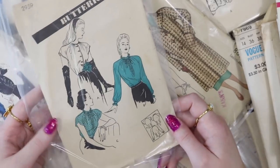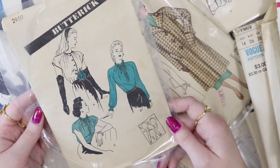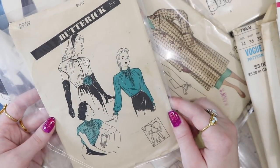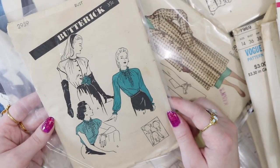This is a Butterick pattern in a size 14 from the early 40s, late 30s. With this you have kind of a dolman sleeve option, but the dolman sleeve is actually created as a raglan sleeve, so it extends all the way up to the neckline of the blouse. And then the neckline of the blouse is actually sheared to provide volume across the bust, and then it's taken in at the waist with little tucks.